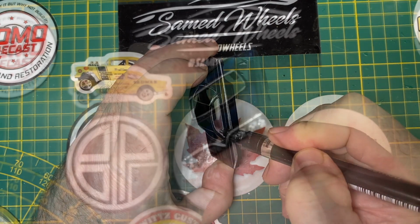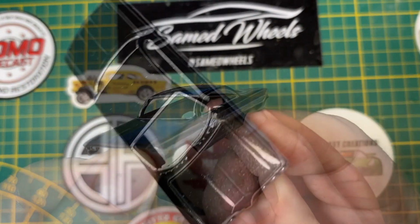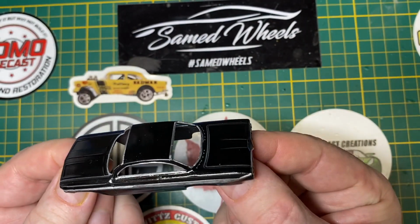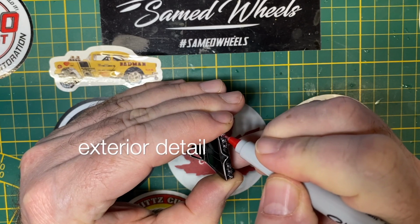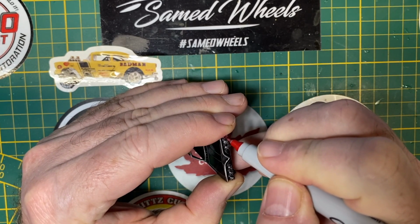I put trim around the back as well, and I've highlighted the taillights first in chrome, and when it's dried up I go over them with some red highlights.